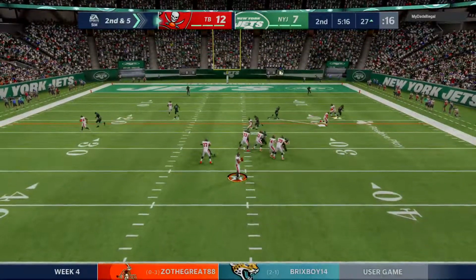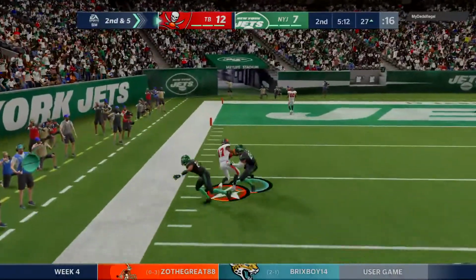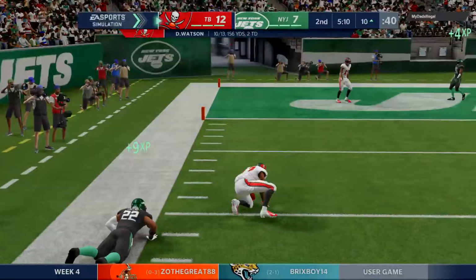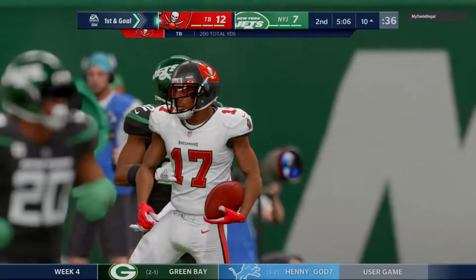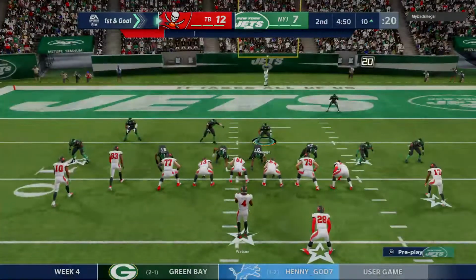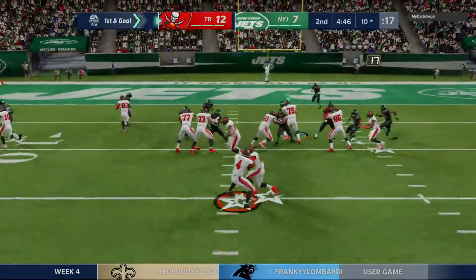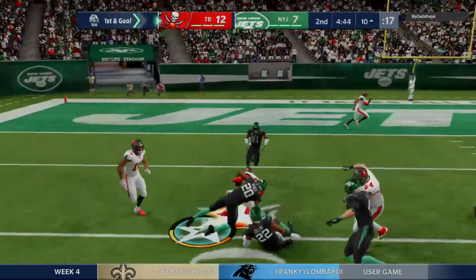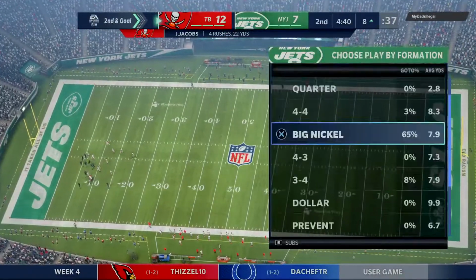To throw again on 2nd down. Watson. This pass going to be caught by Hardman. And he takes it down to the 10-yard line. Watson's pass. The Bucs passing game looking good on this drive. It's a first down. 1st and goal, Tampa Bay. Here's Jacobs. Only about a yard there as he takes it from the 9 to the 8.